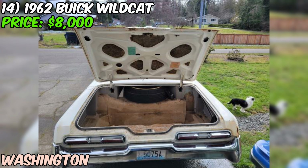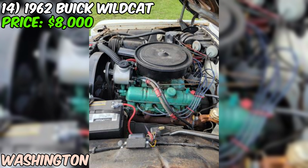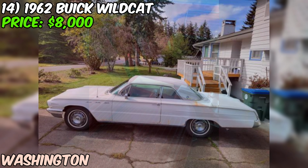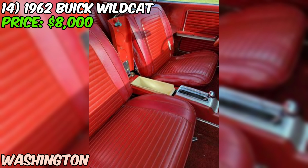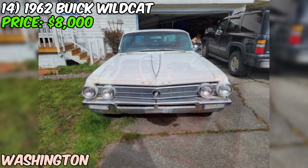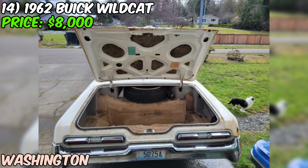Under the hood, you'll find a 401 Nailhead engine that the seller says runs great. For those who aren't familiar, the Nailhead is a legendary Buick engine known for its power and durability. The fact that this one is still running strong is a testament to the quality of these classic Buicks. The seller also mentions that most of the car's systems are working, including the radio, windshield wipers, lights, and power steering. That's pretty impressive for a car that's almost 60 years old. It's clear that someone has put a lot of love and care into keeping this Wildcat on the road.